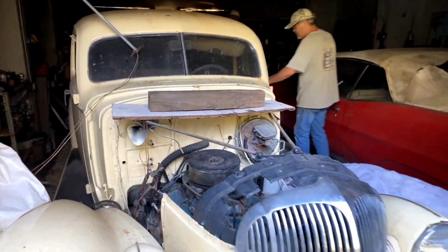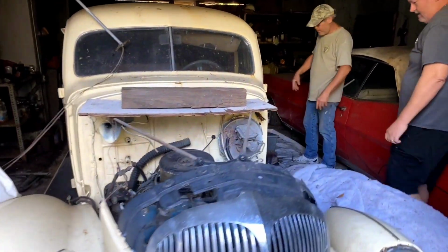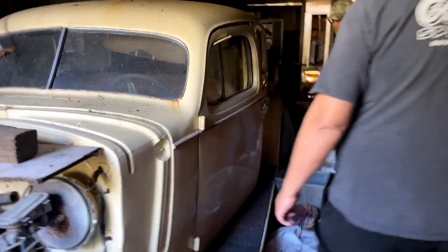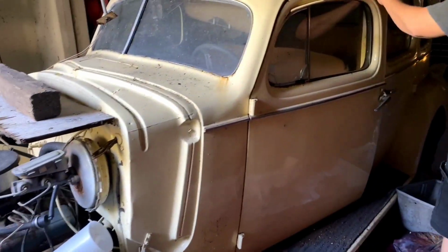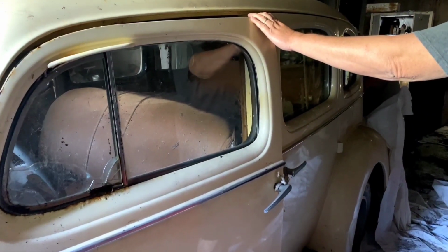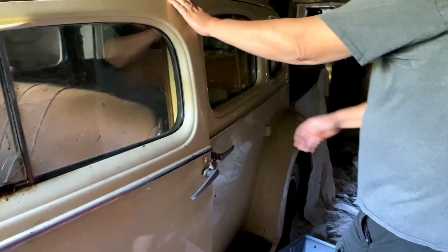And it's real sweet. It's got the suicide doors in it. It's got the fender, it's got the covers that go over the wheel openings. Somebody's out there going, it's a so-and-so, not fender skirts. Yeah, fender skirts, yeah.